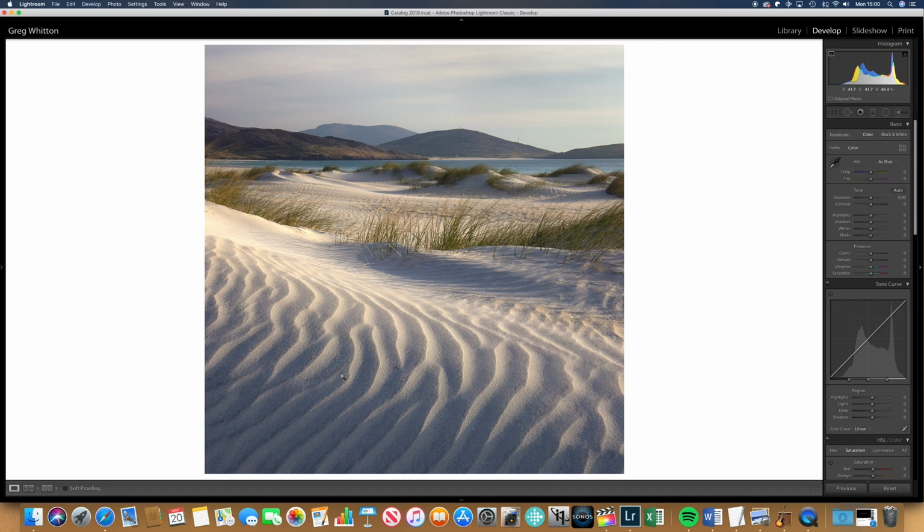I don't know. It really depends on the situation, Ian, that you were in when you were there. But ultimately, I think it hangs together as a particularly nice image. I particularly like this shadow here, the shape of this shadow. It's like a teardrop shape. It really adds some three-dimensionality to the image.